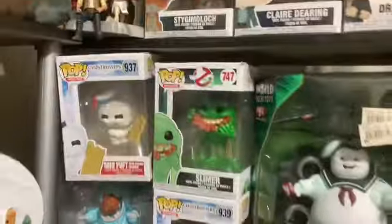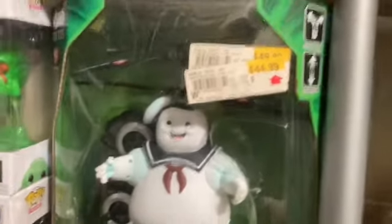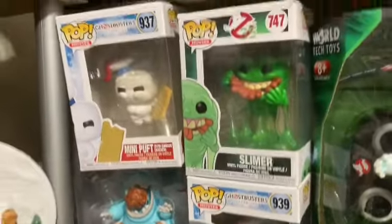Moving up, we have the Ghostbusters section. You guys know I love Ghostbusters. And this is one of the coolest things I own. Stay Puft Helicopter. But we also got some Pops and stuff.